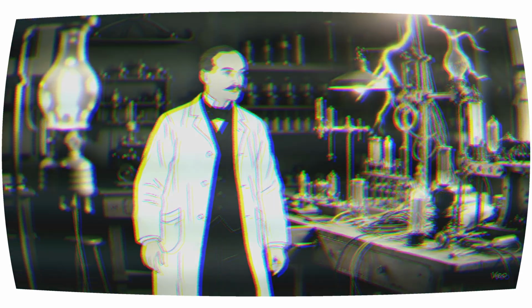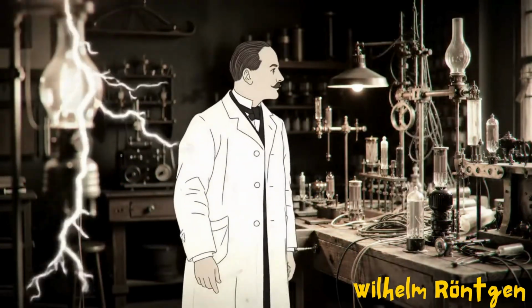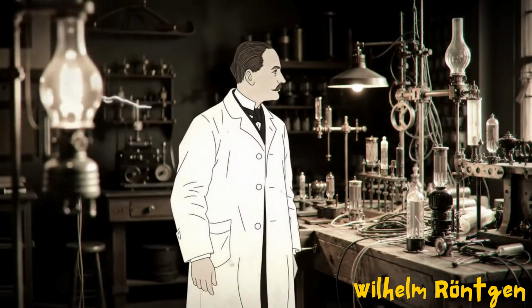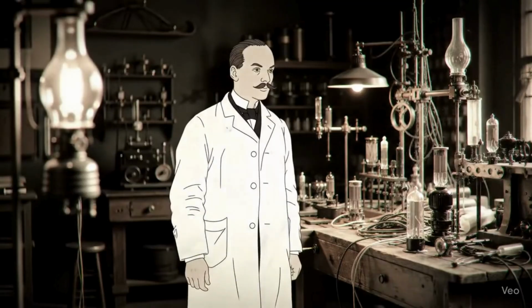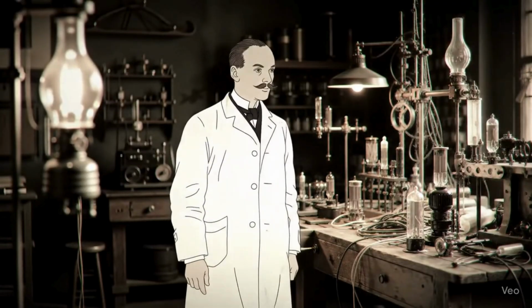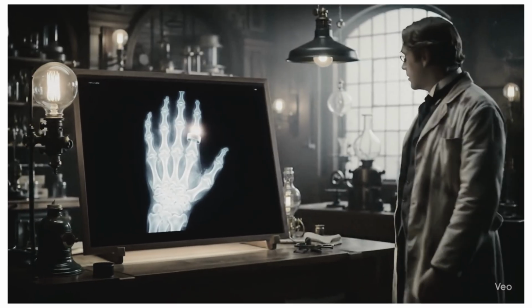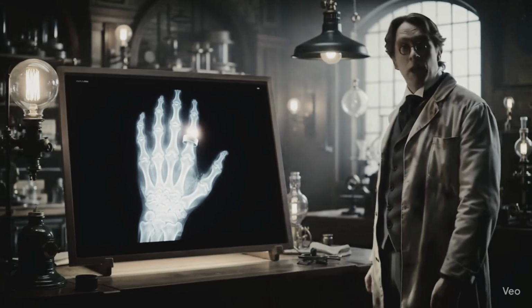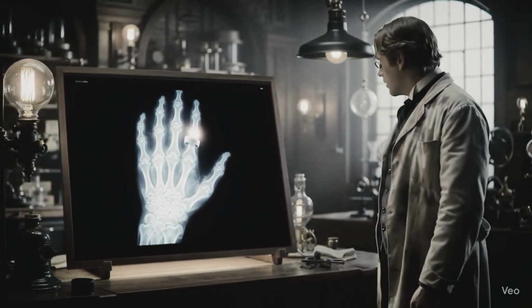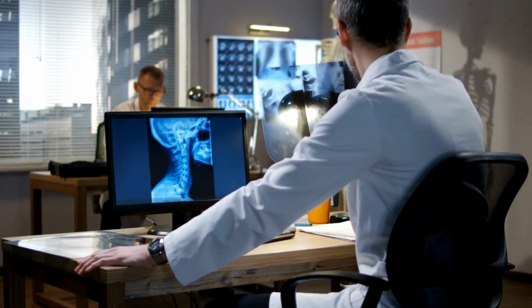So this story starts in 1895 with a German physicist named Wilhelm Röntgen. He was messing around with electrical tubes like a true mad scientist and accidentally noticed something weird. He saw his wife's hand bones glowing on a plate, her bones, through her skin, just there. That moment, that's when X-rays were born. And medicine changed forever.